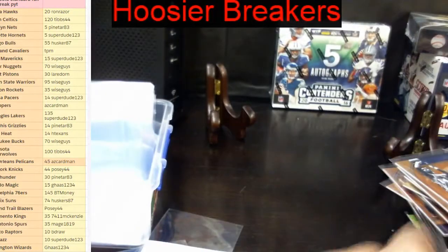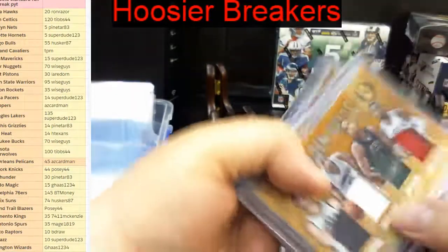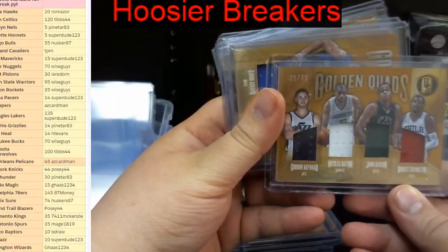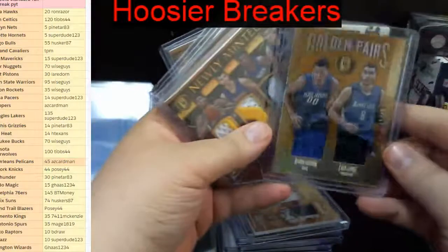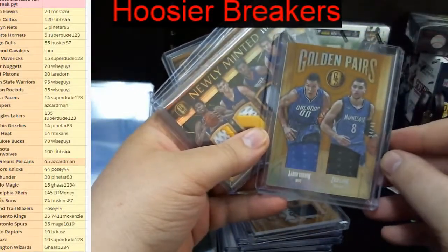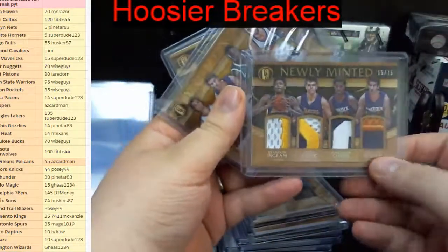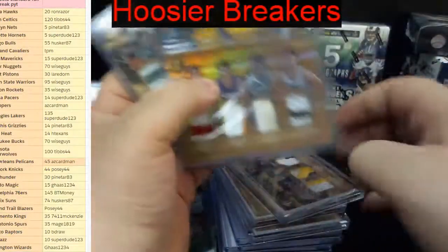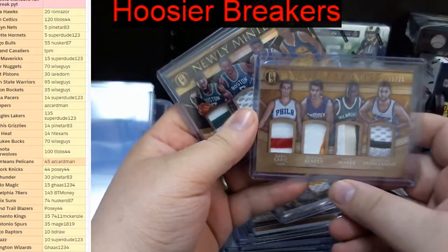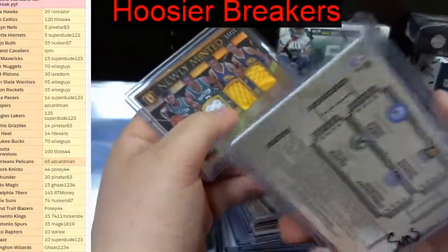Boom. All right. And then we had the quad. Gordon Hayward, Nicolas Batum, John Henson, and Robert Covington going to the Jazz. We have Aaron Gordon and Zach LaVine, Golden Pairs, going to the Timberwolves. We have the Lakers and the Suns, newly minted, 15 out of 15, going to the Lakers.